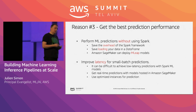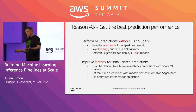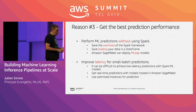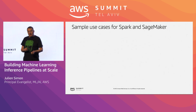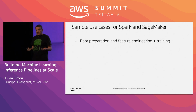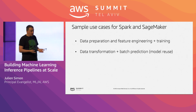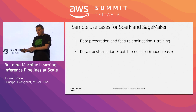So low latency, again, inside of Spark is difficult. With SageMaker, just size your instances and scale your prediction infrastructure as much as you want to get to the right level of performance. So some examples, okay? Maybe you can do data preparation and feature engineering on Spark, and then train on SageMaker, okay, at scale.